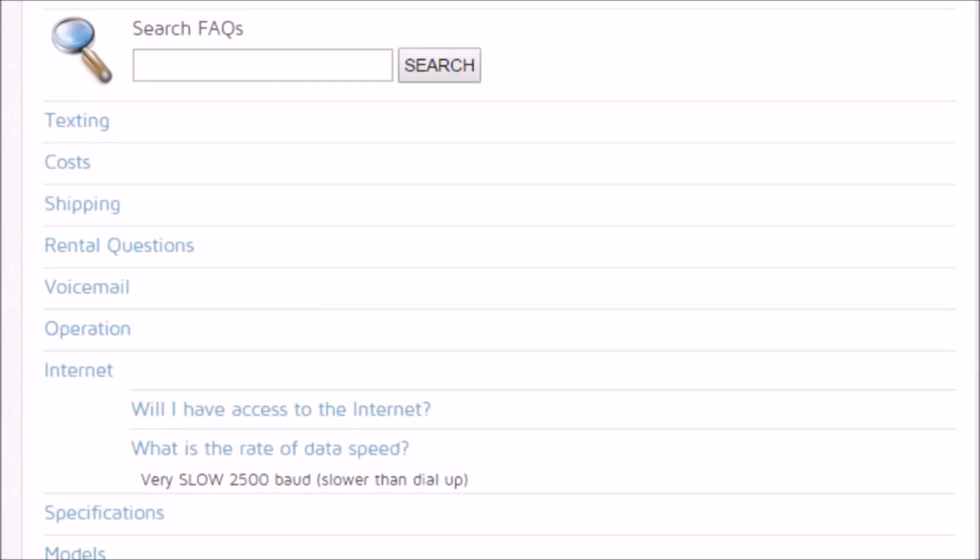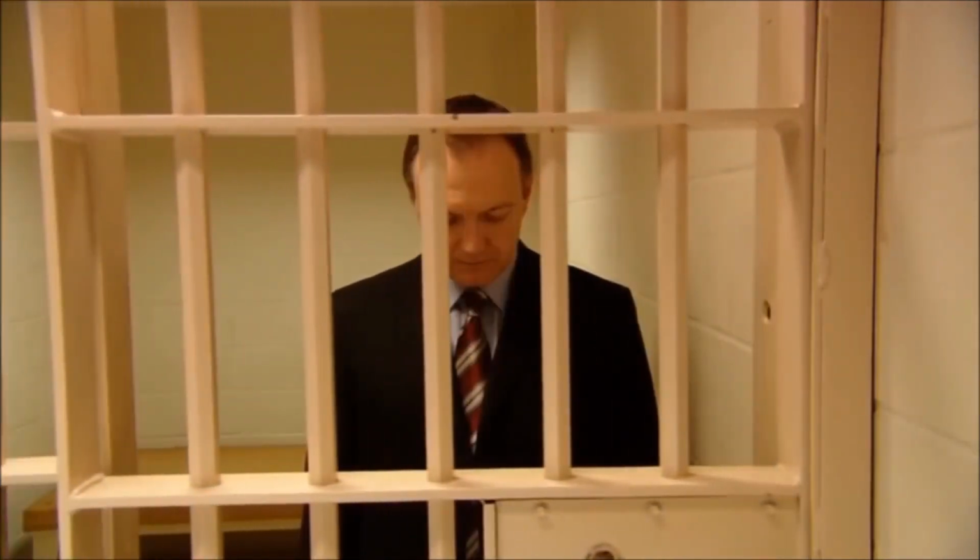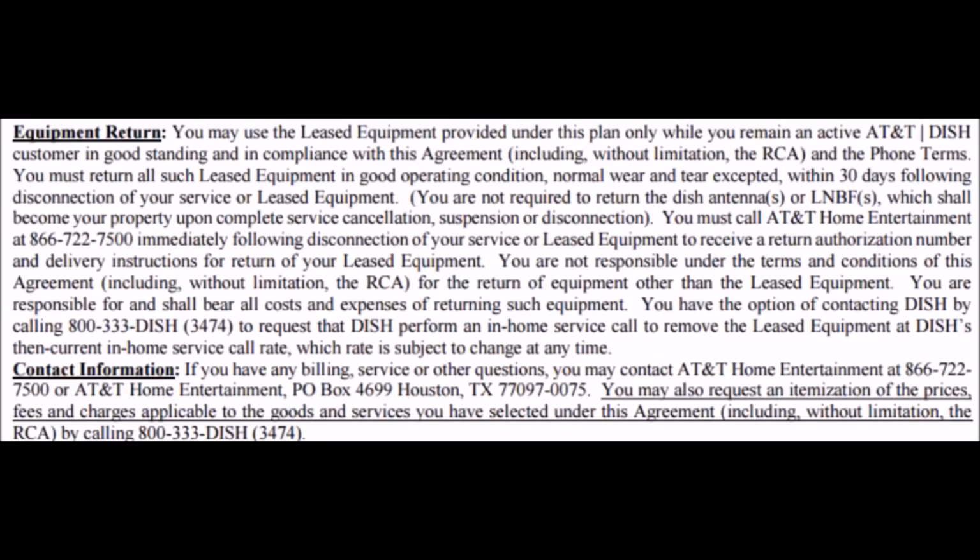Go satellite phones. This is where I think every one of these guys needs to go. All these liars and scammers. You'll see here in the Dish Network agreement that you are required to return all such leased equipment in good operating condition within 30 days of disconnection of your service. You are not required, however, to return the dish antenna, which shall become your property upon complete service cancellation. I wonder why they don't want their satellite dish back.